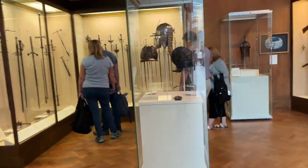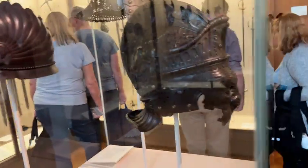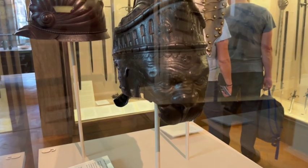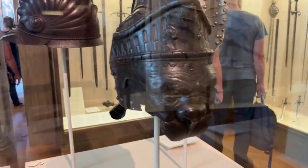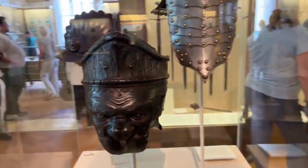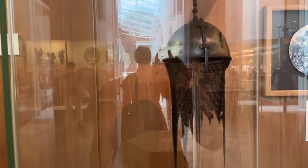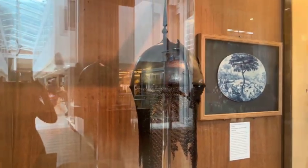I think they have paintings here, so we'll go see. I do like medieval armor. That is impressive. North Italian, 1545. Helmet from the late 19th century. Well, that seems too modern.